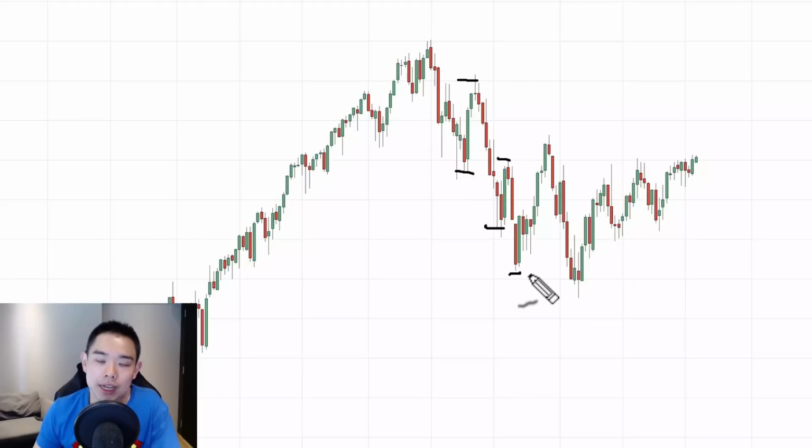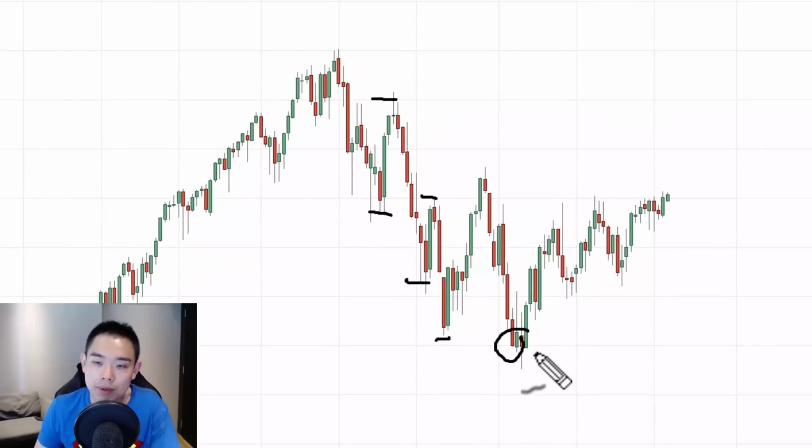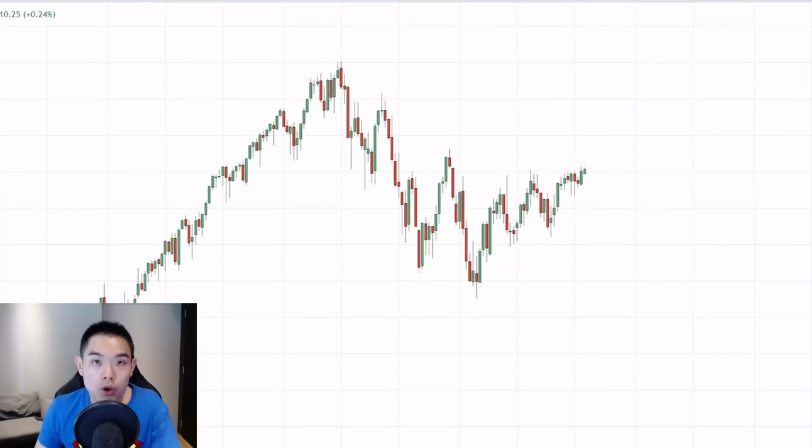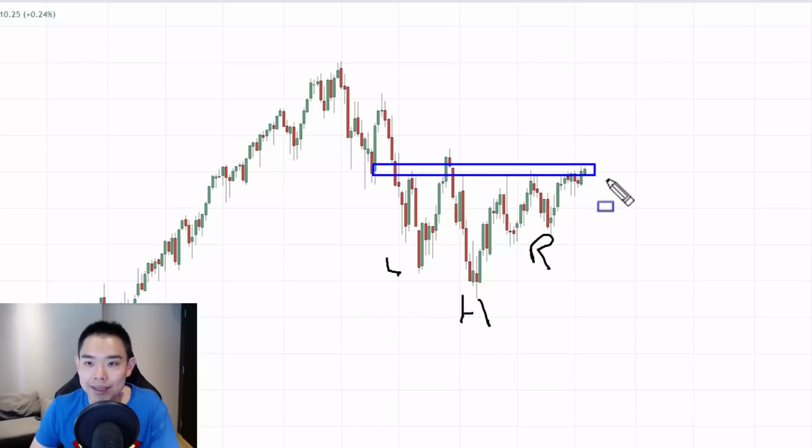Then what happened is that sometime towards October of 2022, these lows over here bottomed out and then had a nice rally up towards this 4,200 price level. If you look at the price action, what I'm seeing over here is what we call an inverse head and shoulders pattern. Not the most textbook example, but you can roughly see the left shoulder, the head, and the right shoulder, and this will be the neckline.